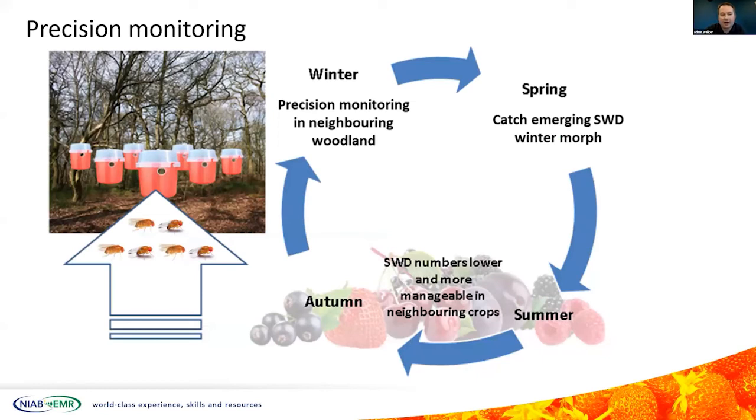So using this information, our hypothesis is if we deploy precision monitoring in woodlands and wild refuges neighbouring soft fruit crops at the correct trapping density, before the autumn time, we can intercept the SWD before they go into their winter inactivity. Then if these traps remain in place through the winter and into springtime, they can intercept SWD as activity increases. And if they remain in place during the growing season, they'll intercept SWD, and so you'll get lower numbers of SWD migrating into the neighbouring soft fruit crops, and hopefully those numbers will be more manageable for the growers.